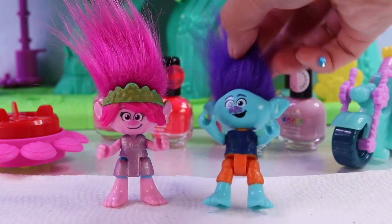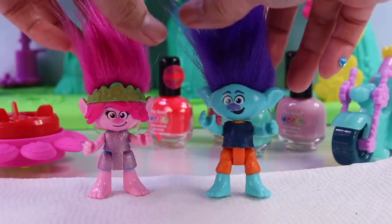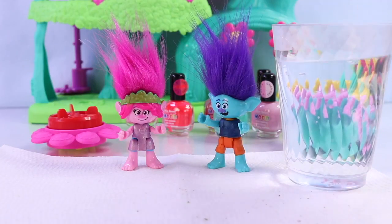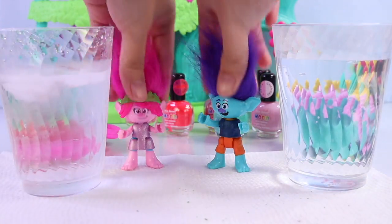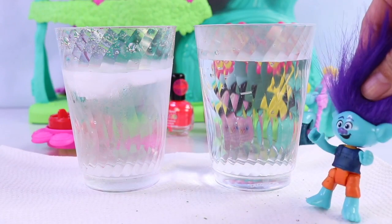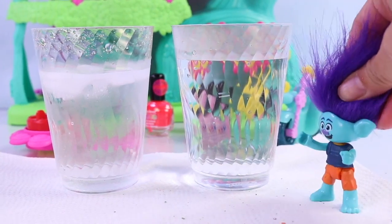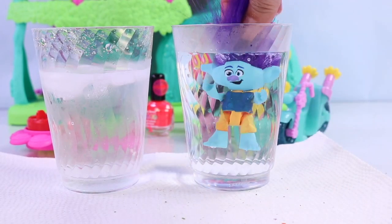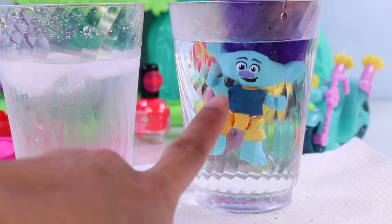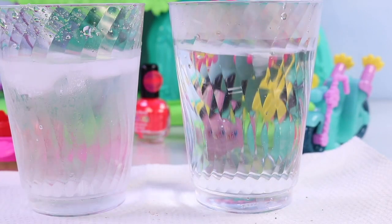Still can't stand up. That's okay. Let's get some cold and hot water here, shall we? Here's our hot water. Here's our cold. Let's go dive in. Okay, Branch, you go first this time. 1, 2, 3. Whoa! The orange became yellow and the dark blue became lighter.